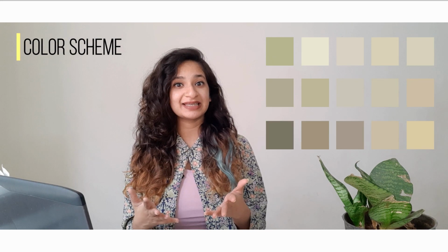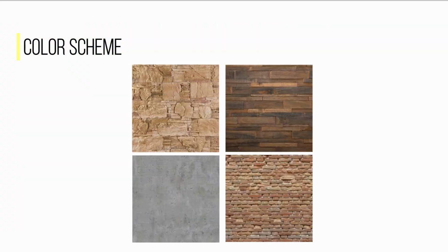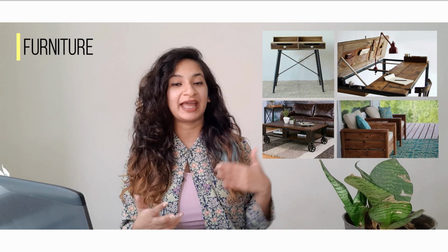If you're a very raw person, into natural materials, and interested in handmade furniture and handcraft, you can go for rustic style. This is also basically a neutral color shade because the highlight is on the natural materials and organic textures. It can be exposed concrete, exposed brick, stone cladding or wooden cladding. The furniture obviously tends to be more refined, with a lot of wood and metal.